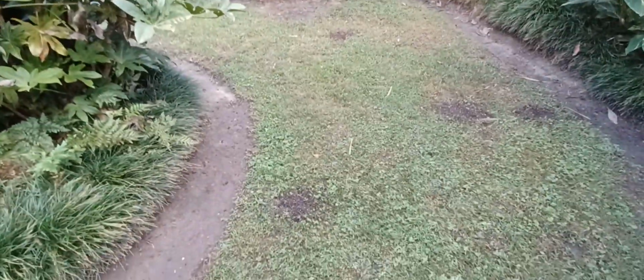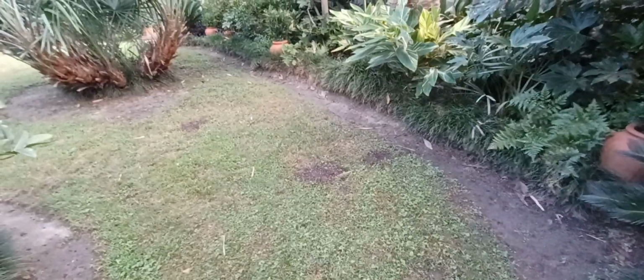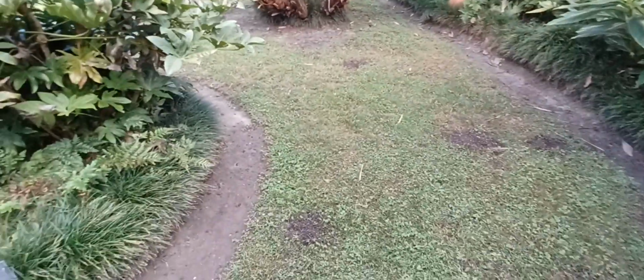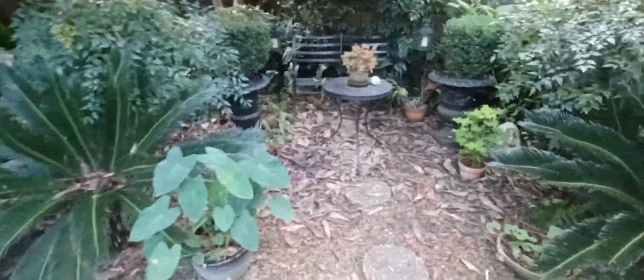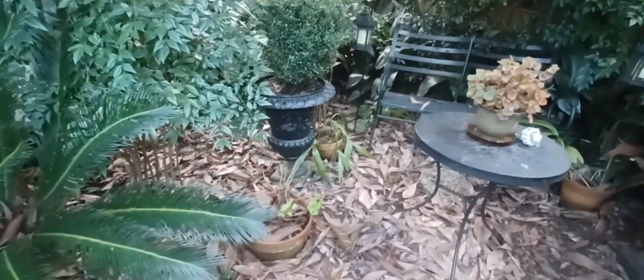But here you can see where something was digging, and as I was repotting, I got rid of the old potting soil by filling the holes. I did cut back the coleus here. They're a little more manageable in size now.